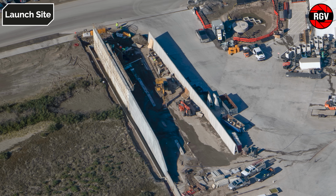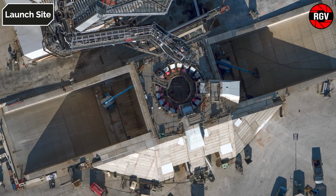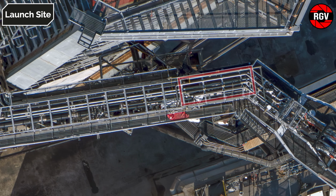At the D1 gate, the privacy wall is getting closer to completion. Let us know in the comments if you think the Gateway to Mars sign might be installed on this wall once finished. Checking on the SQD arm extension, additional pipework has been added at the bend as the remaining systems are integrated.